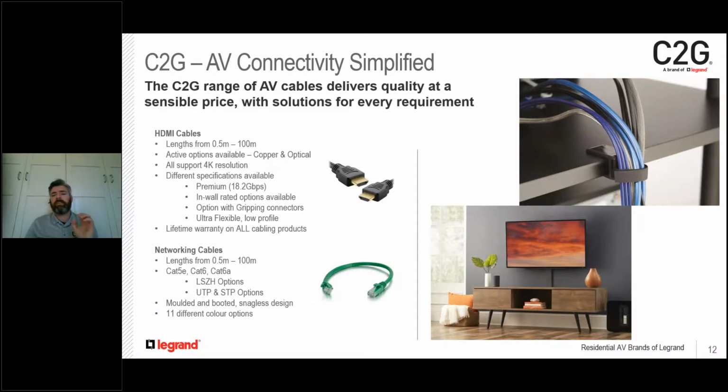Just as an aside to that range, we do also have the option to offer custom capabilities. So if there's something that we don't have available off the shelf, we can look at specific requirements depending on various factors, but that's something that we can guide people through at the time of the requirement arising.